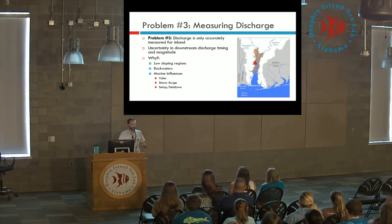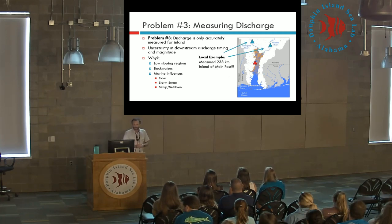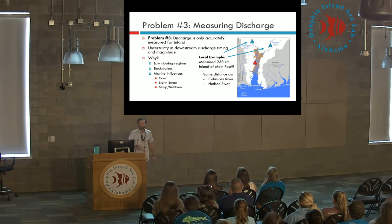So you might ask, well, why is this? So discharge measurements become very poor and noisy in low sloping regions, backwater environments, and also in areas where the marine influences can penetrate inland. So locally in Alabama, our discharge is measured up on the Tombigbee River and the Alabama River. From here, by water, it's 238 kilometers. So if you were to just drive straight there, it would take you about 2 hours. So if you just think about the water flowing that entire distance, you can think about how noisy and how poor it could be to really create good expectations for that river discharge. In fact, this is a fairly similar distance to the measurements that are made on the Columbia River and the Hudson River and quite a few other places.